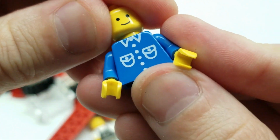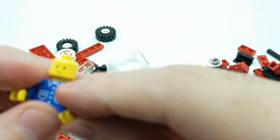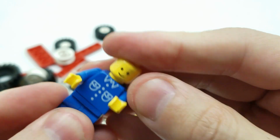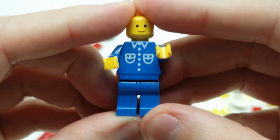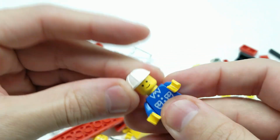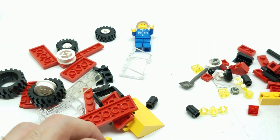That's so cool. That's a very basic looking little shirt right there. And his whole outfit is just one color. Let's get his little hat on. And there we go. That's the extent of our Lego dude.